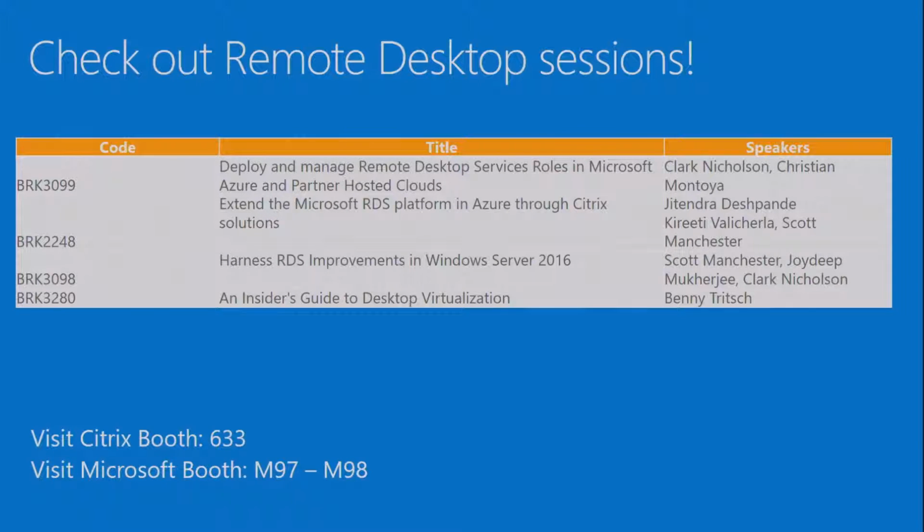And you're at 2248 now. And then there's Benny doing a session on Friday. Dr. Trish in front here, say hi to Benny. He's going to do a broader overview of RDS, and we'll show you some performance metrics, both for the new GPU virtualization solutions and deployments of 2016 and I think Windows 10 VDI also. So that's a pretty exciting session also on Friday if you're hanging around through the week.